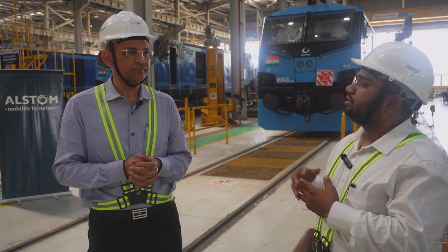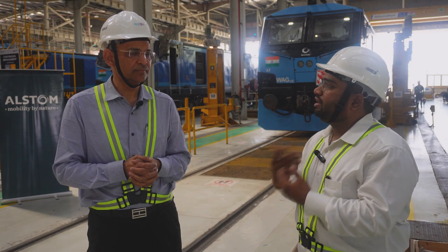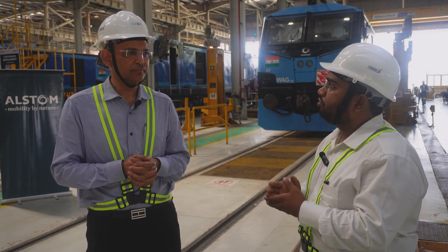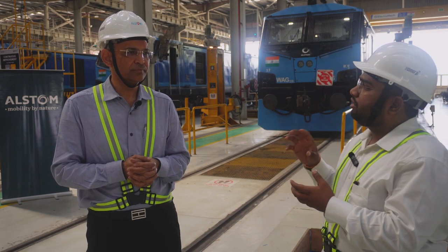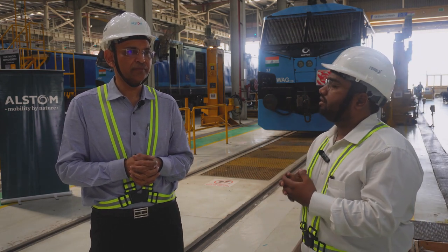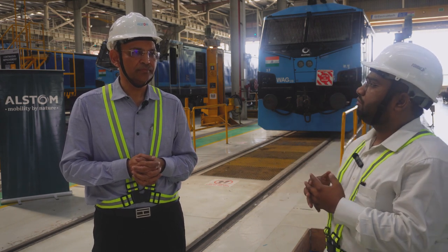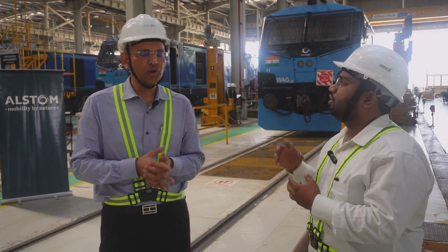So, these are the recent changes by the government, but there are locomotives and metro coaches that need to be refurbished or overhauled. Are you planning to be part of the service for that overhauling?